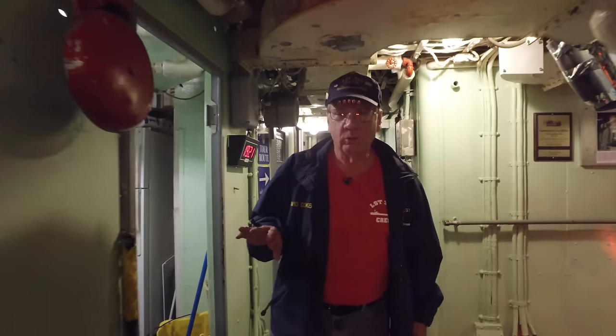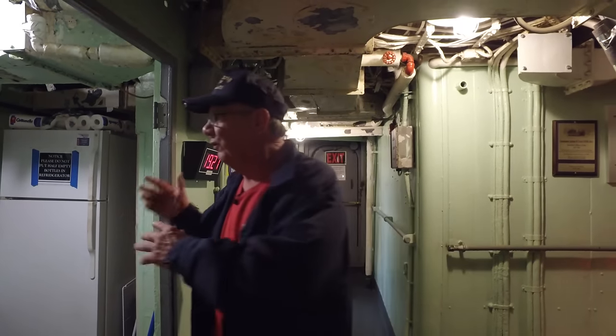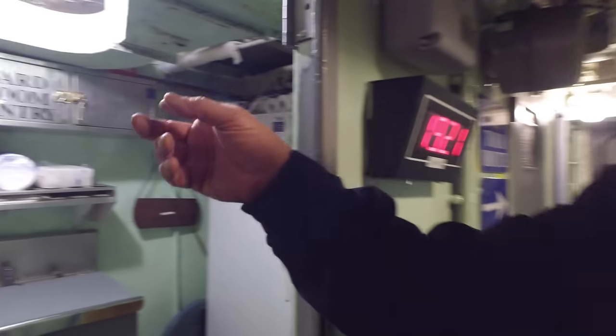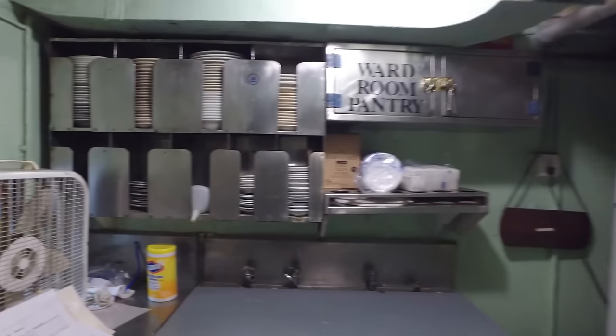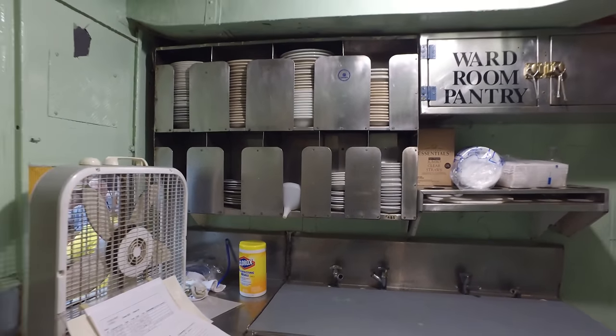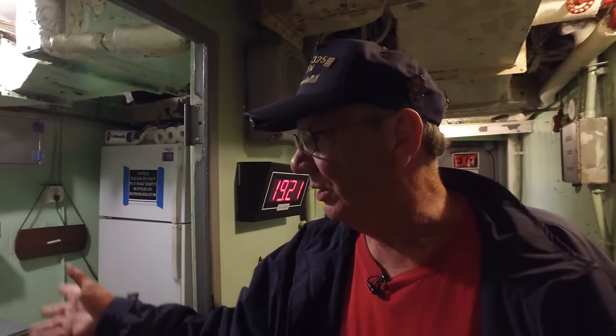Now, during World War II, there would be four stewards that worked in the galley that would bring the food for the officers forward and serve it on these china dishes that you can see on the racks here in the bulkhead. And then their meals would be served to them in the wardroom. Then they would remove the plates and cups and saucers and wash them in here and put the dishes back on the bulkheads.